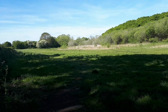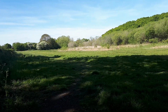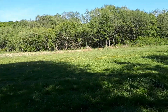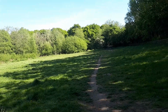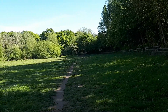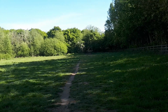In my previous video today, we went that way and we saw some of the Muxton Marsh, so we're not going that way now. Instead, we're going back up this way. I know we explored some of this way yesterday, but there's somewhere else around here that I want to have a look at and see how that takes.